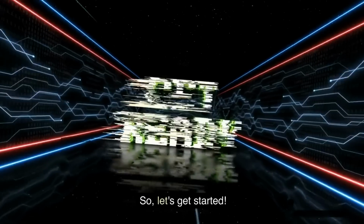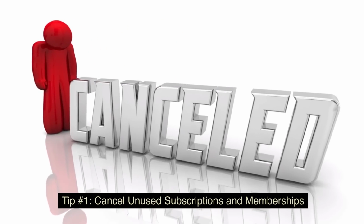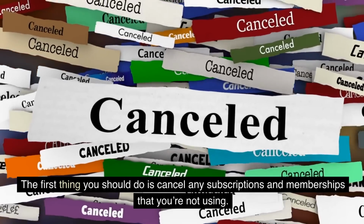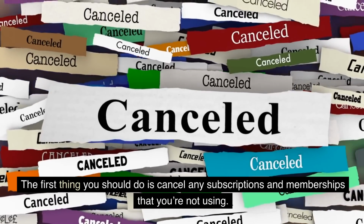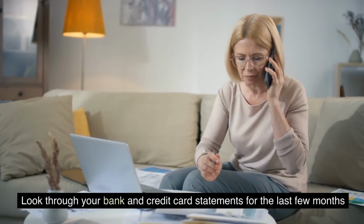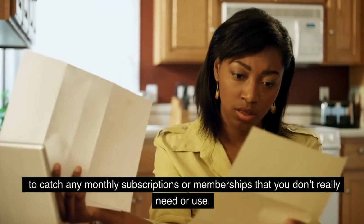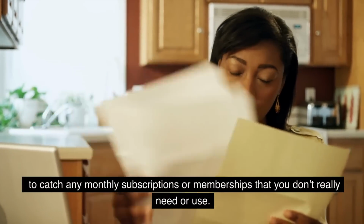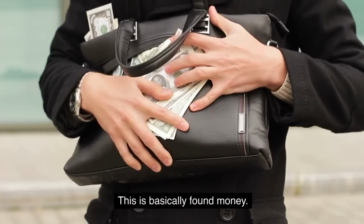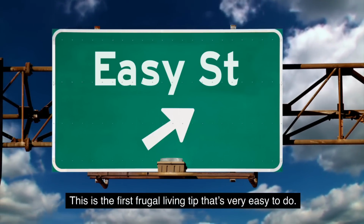So, let's get started. Tip number 1, cancel unused subscriptions and memberships. The first thing you should do is cancel any subscriptions and memberships that you're not using. Look through your bank and credit card statements for the last few months to catch any monthly subscriptions or memberships that you don't really need or use. This is basically found money. This is the first frugal living tip that's very easy to do.